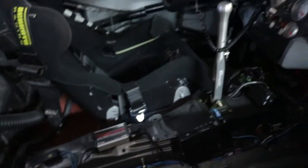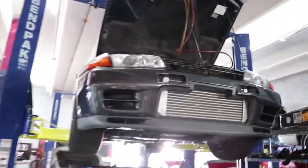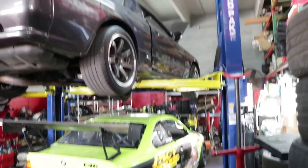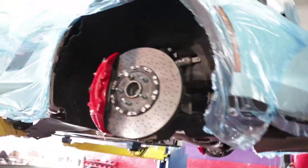This car is clean, clean, clean, clean. Look at all that. This car is beautiful. Look at it from the front view. Super cool. Here's the R32 GTR. This shop has an insane setup. Love it. Currently building this Corvette, they said they're gonna go about like 2,000 horsepower. Now look at the Z30 from the other side.